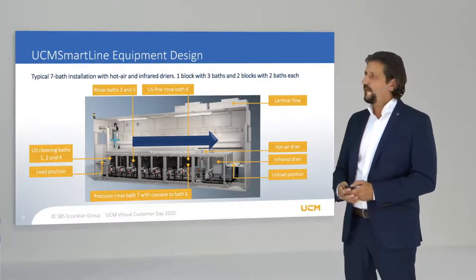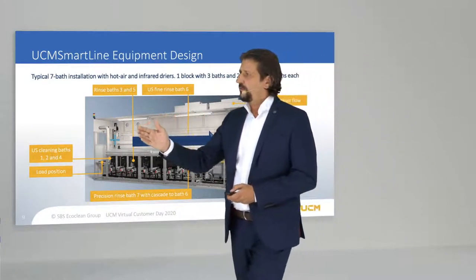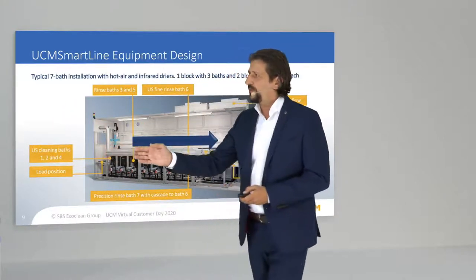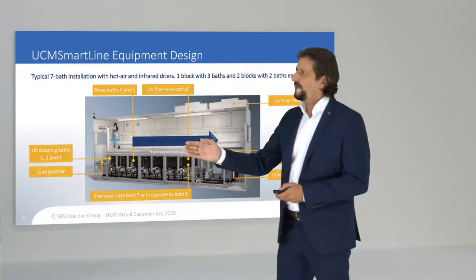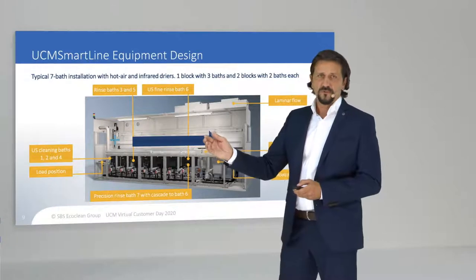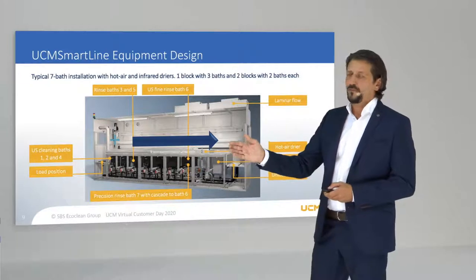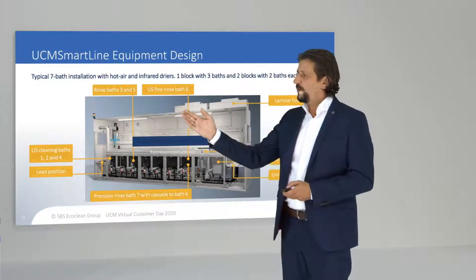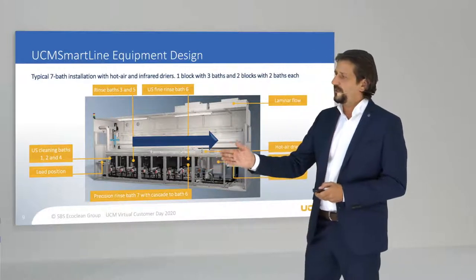UCMSmartLine, here we see now a typical 7-bath cleaning installation. Numbers 1, 2 and 4 are cleaning baths with ultrasound, numbers 3 and 5 are rinse baths, and for example we have number 6 with a fine rinse bath with ultrasound, and then we have the possibility of a final fine rinse bath number 7, which works in cascade with bath number 6. We have, as just mentioned before, the laminar flow boxes on the top of the cleaning installation, and here also the hot air dryer, the infrared dryer and the unload position.